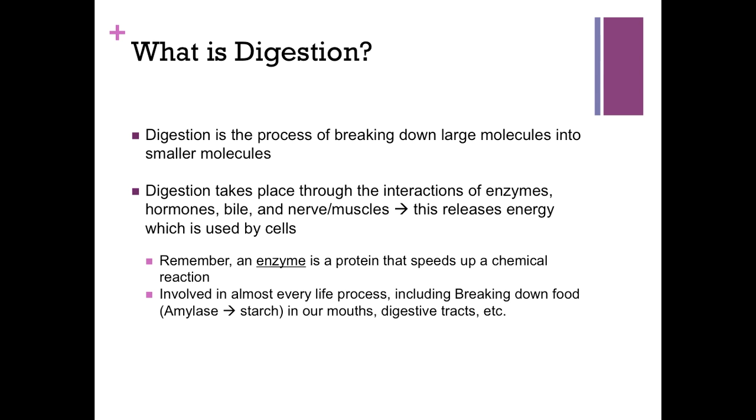Remember, like I said, an enzyme is a protein, and it helps speed up a chemical reaction. So we will do a little lab with a Jolly Rancher, you'll see, which is really fun, and you'll be able to see how that happens. And this is involved in every process of our lives, but very importantly through digestion itself.